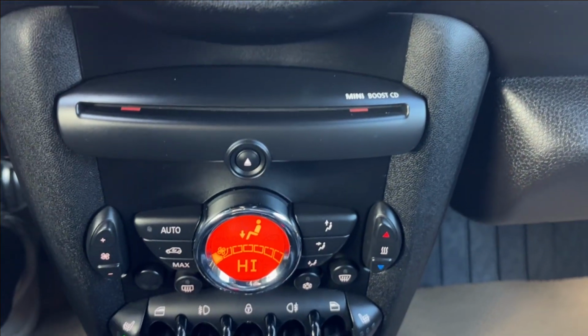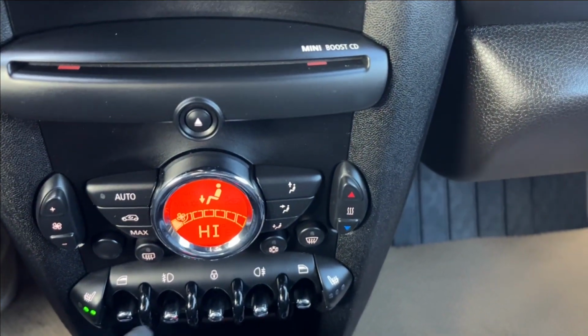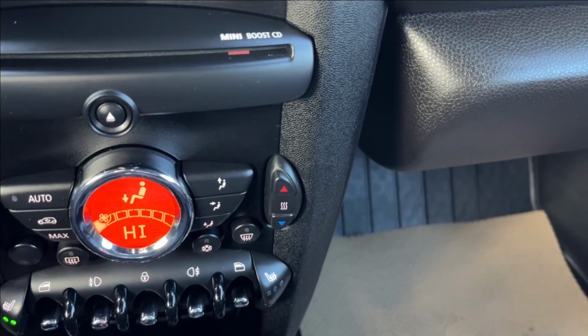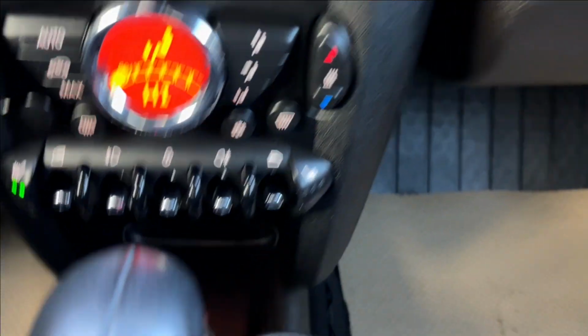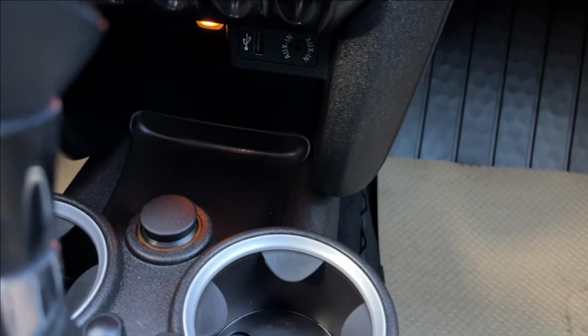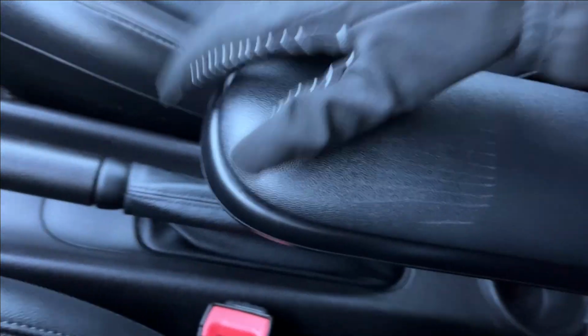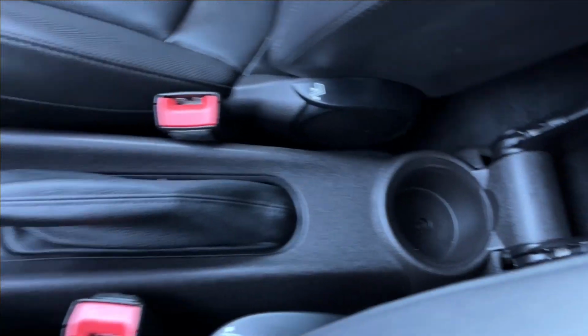You're going to have your climate control and mostly your driver windows, your lamps, your locks, your heated seats as well, your defrost. And yep, there's more down here. We're gonna have a 12-volt DC port with two extra cup holders. You're gonna have your drive mode selector, of course the shifter, handbrake, little armrest with a little cup holder back there.